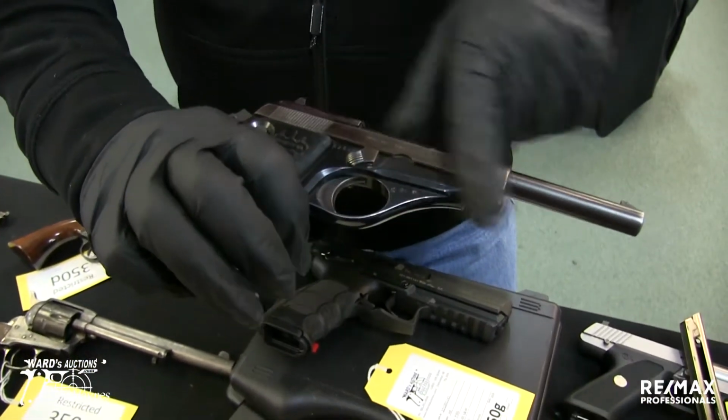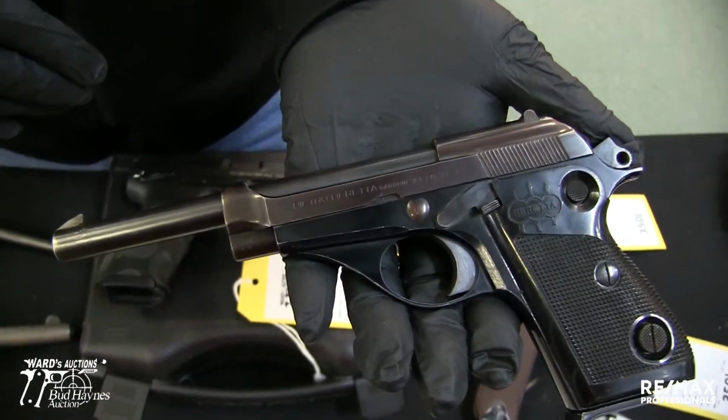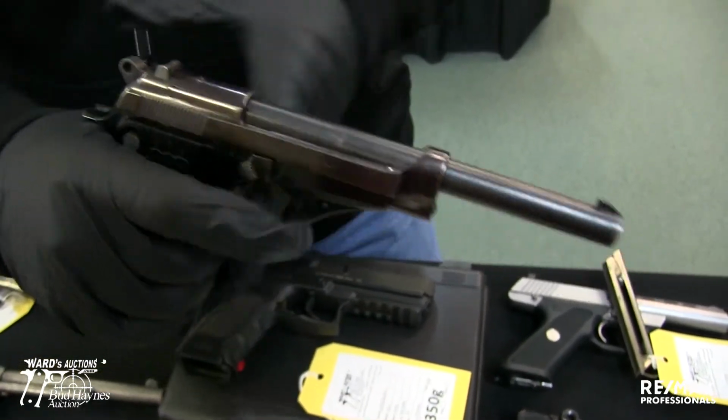The same purple coloring tone that we see on the Berettas. We see it on a semi-regular basis. I'm not even sure what that's all about, but it's kind of neat, kind of different. So mechanically, I think this is awesome.